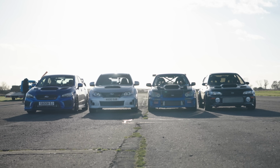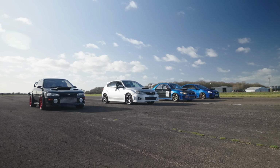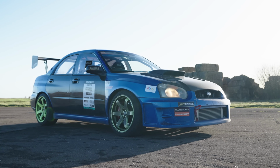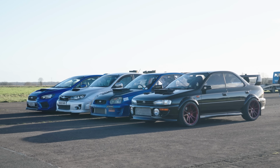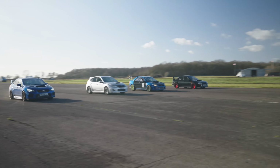Today we're back with a four-way generation showdown between four iconic rally-derived tuned-up legends. And for science's sake, we're gonna see what generation of Subaru Impreza has what it takes to make it to the finish line first. Today it's old school all the way up to new school, and it's gonna be sick. So stay tuned and let's get it.